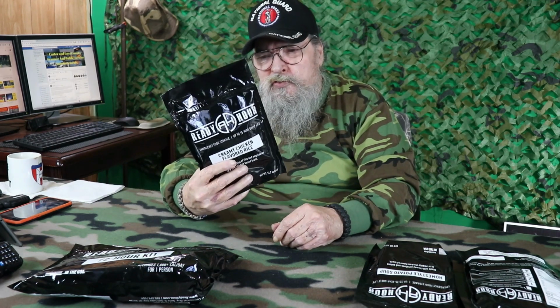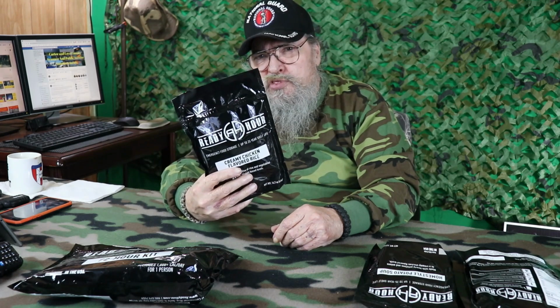And these are all in resealable pouches. Open pouch, remove oxygen absorber, bring 5 cups of water to a boil, whisk in entire contents. See, I wish they would give you the directions on making 1 serving. If this is supposed to last you 3 days, why are you going to cook it all up at one time? Okay? This is supposed to be 72 hours.